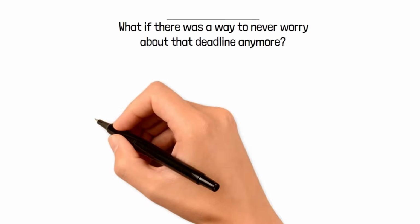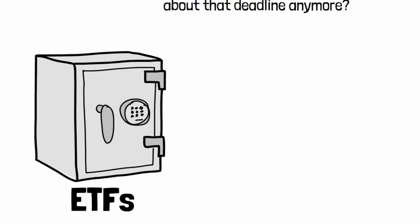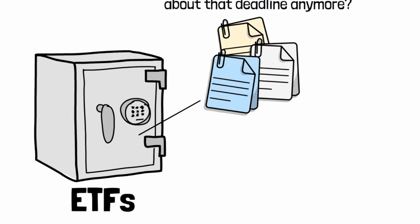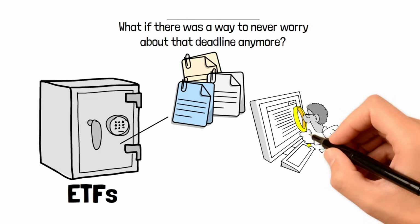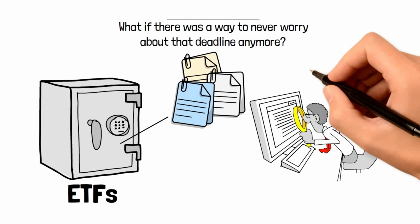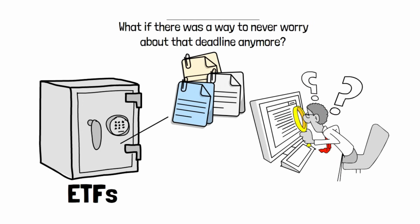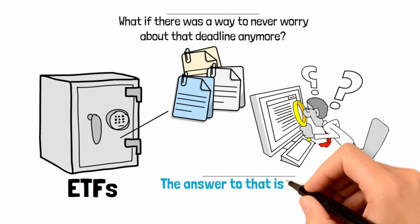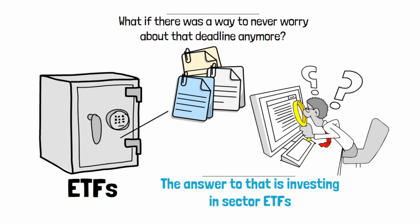A quick solution might be ETFs. But with an ever-growing list of similar-sounding ETFs to choose from, finding the best is an increasingly difficult task. So how can investors change the game to shift the odds in their favor? The answer is investing in sector ETFs.